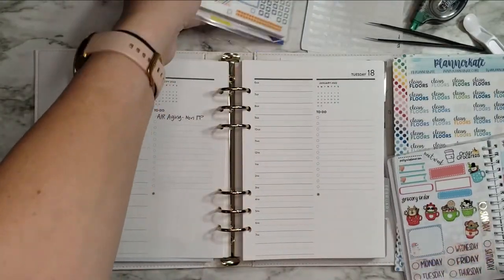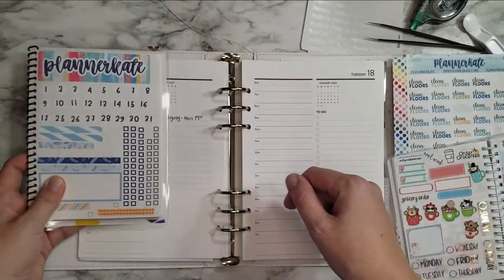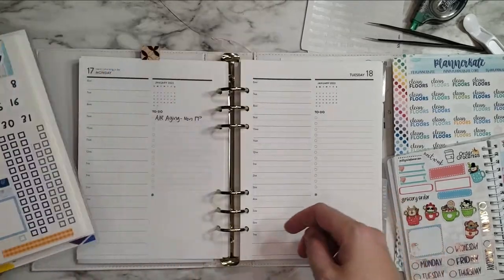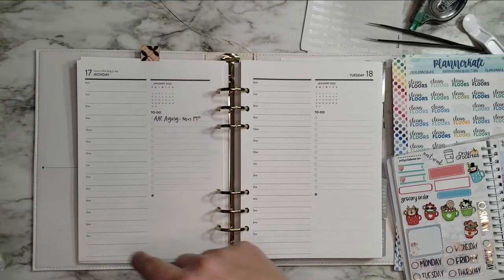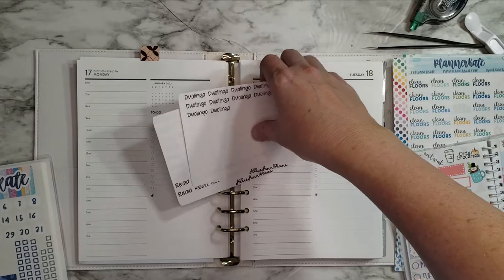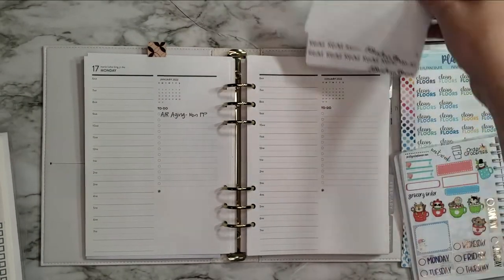And then I'm going to use some of these leftover checks, or these used to cover up here. I don't know if it would still line up because this is a smaller size. But anyway, I was going to use these to make my Duolingo and read check boxes. So I have those too. These are ones that I make myself at home.